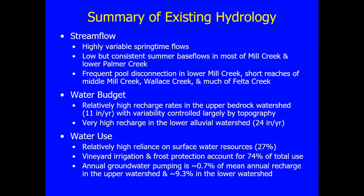So to summarize what we found about the existing hydrology, springtime flows vary pretty substantially from year to year. We have pretty low but relatively consistent summer base flow in much of Mill Creek and lower Palmer Creek. But we do see frequent pool disconnection in the lowest reaches of Mill Creek, some short reaches in the middle of Mill Creek, much of Wallace Creek, and much of Felton Creek.